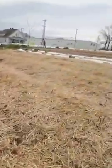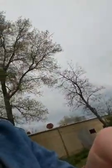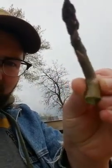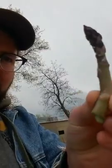Our asparagus is still coming up pretty strong. See all the little sticks poking up out of the ground? Super, super duper tasty. Oh, here's an interesting example. I'll see if I can get this on the camera, but there's actually some asparagus beetle eggs. There we go. You can see those little tiny hair-like things sticking off the side. Those will hatch out into asparagus beetles.